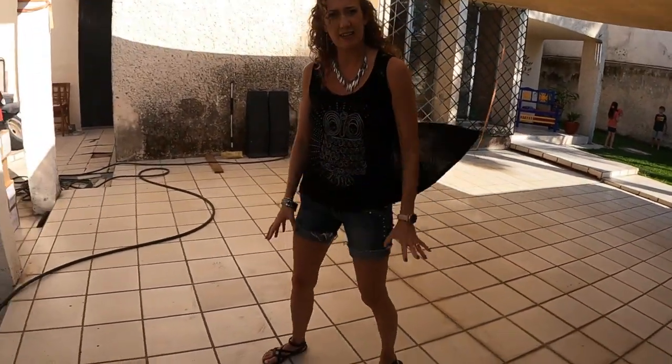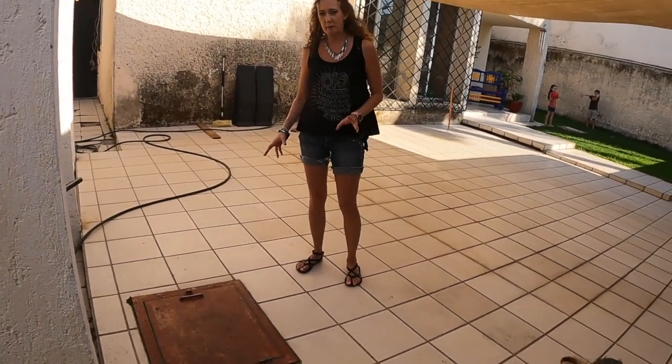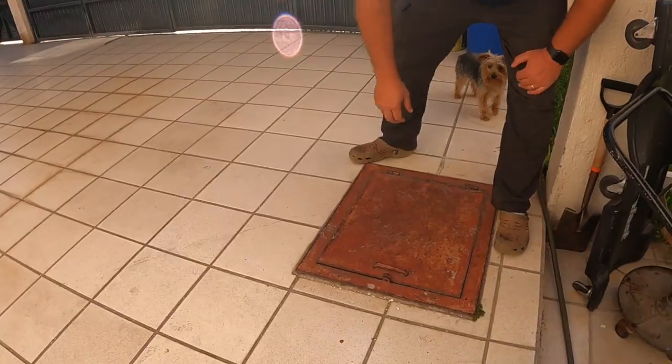So a few things I'd like to show you about our house that's different than what it is like in America. One thing is our water. We get water from the city a couple days a week, so we have to be a little bit careful about our water. Right over here is a big tank that's underneath our carport. I'm going to have my muscle man open it up for me, and I'm going to show you what's inside.